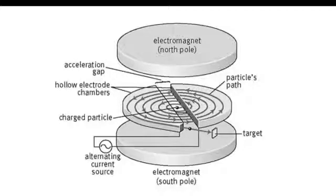Sorry, right. To keep accelerating these charged particles in our cyclotron, the polarity of the Ds has to keep changing so that it's always pushing from behind and pulling in front across these gaps.